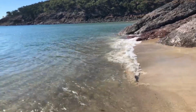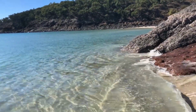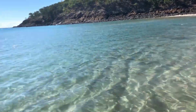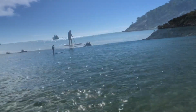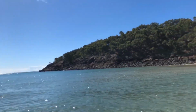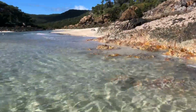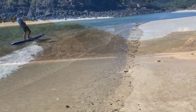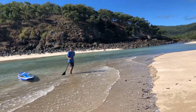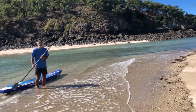Okay, I'm going to go walking around the point. The tide's on its way in, so I've got my waterproof bag for when I come back. I'll probably come back on this paddleboard. There goes Don. On my board. Beautiful little inlet. It's a beautiful little inlet.